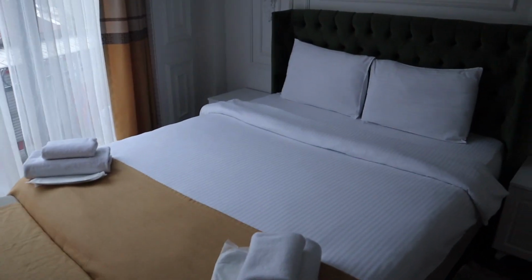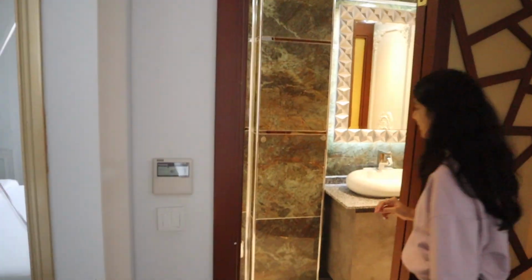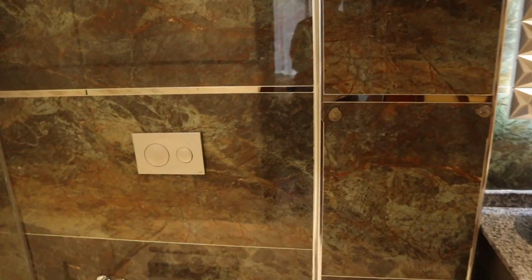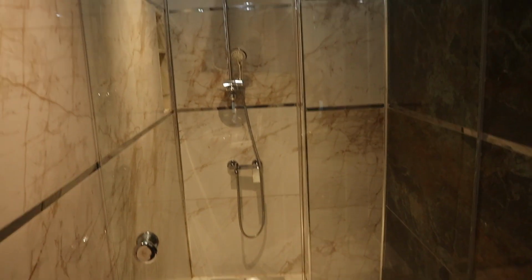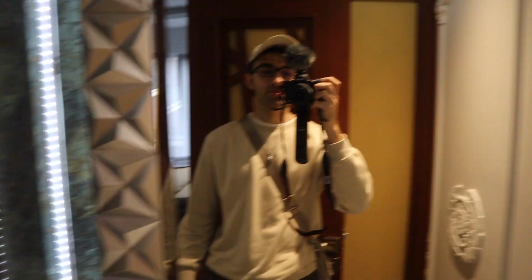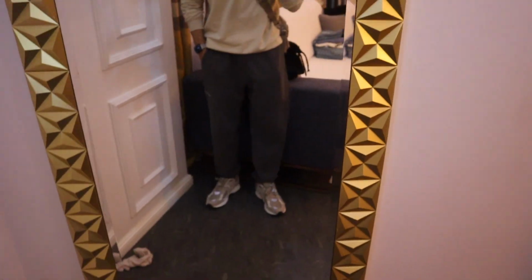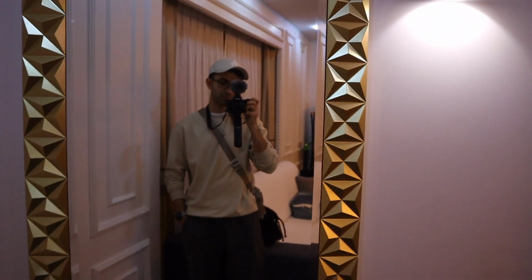Also known as my bed. Not kidding. Yeah, your bed. And then this is the bathroom. Let's check it out. It's massive. That's really nice. Well, let's check out the view as well. It's not bad. So interesting. Ready to go exploring.